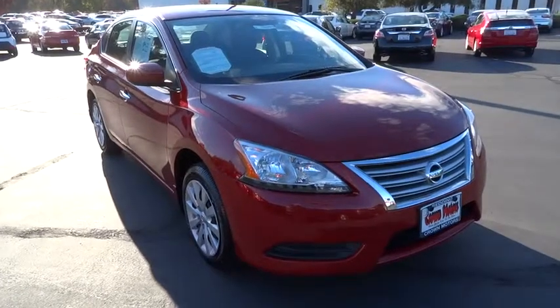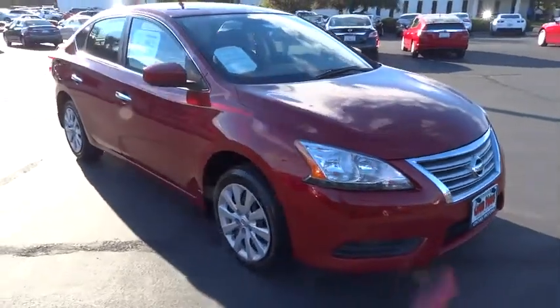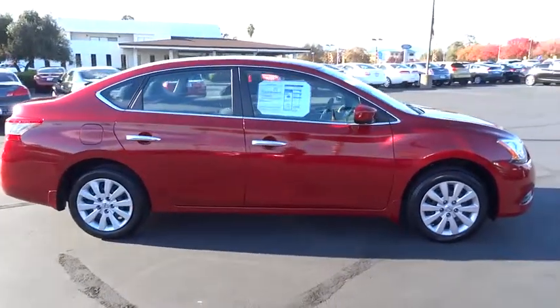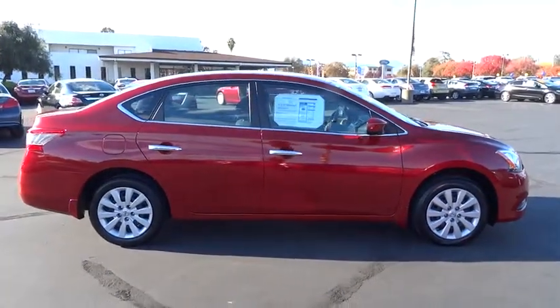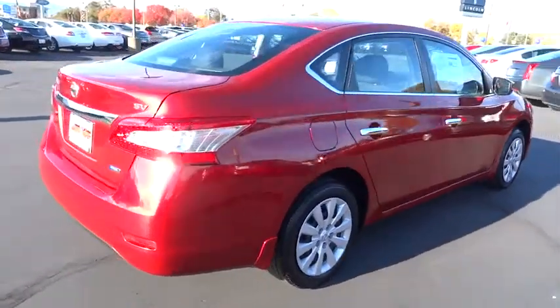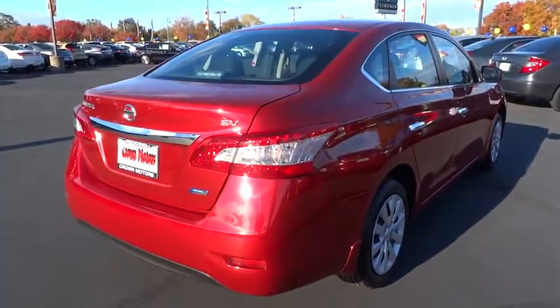The 2014 Sentra. With its spacious and versatile interior and stellar 34 miles per gallon fuel efficiency, the Nissan Sentra is the obvious choice for anyone who wants to enjoy a stylish and comfortable ride. This vehicle has less than 35,000 miles.